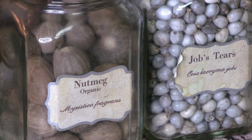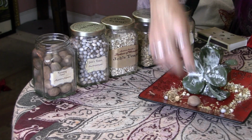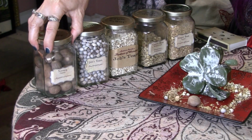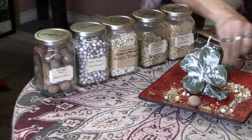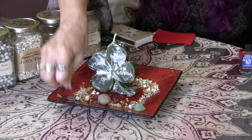Last thing we're going to get is a nutmeg. Nutmeg is great for gambling luck, money luck. So we're going to put our nutmeg on our candle. Let's put it in the center there. And our other 2 talismans that we're going to be using later on in our mojo bag, we'll put those in there too. So we have our Aventurine over there, and we have our Mercury Dime over there.